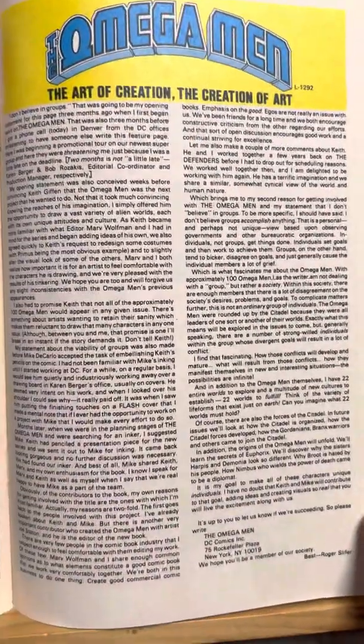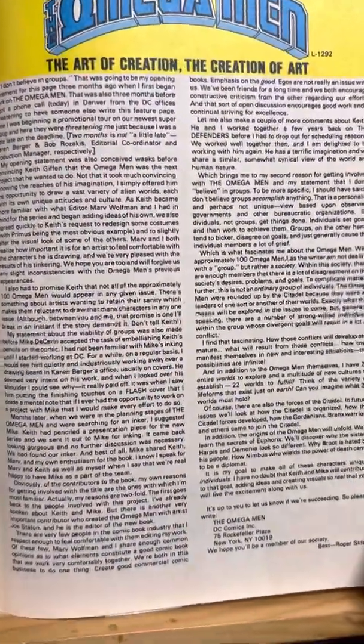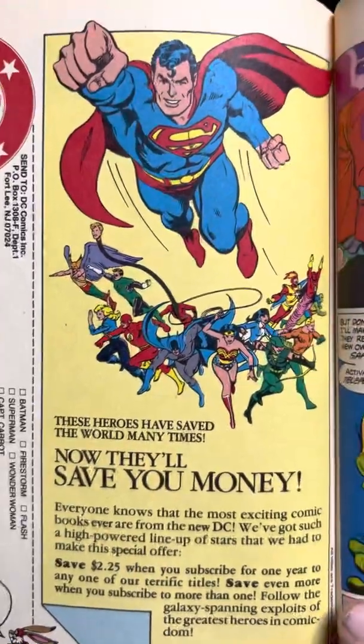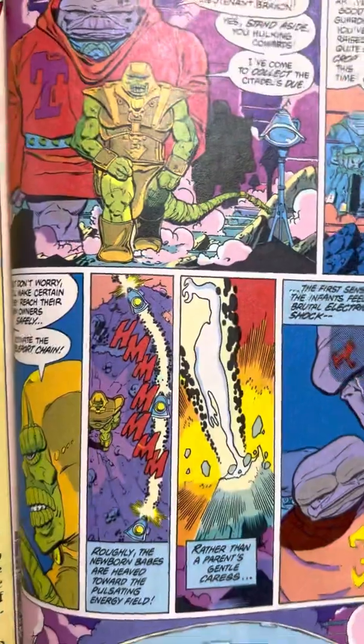And here's Roger Slifer writing up how he got to the comic, the origins of the comic. And flipping pages over, here we got Marvel, DC subscriptions. Here's some more artwork.